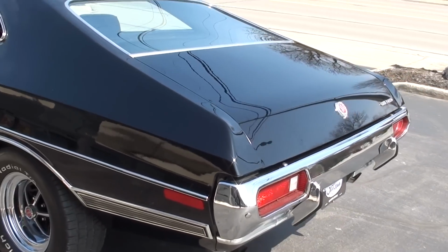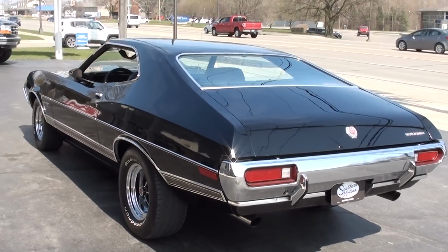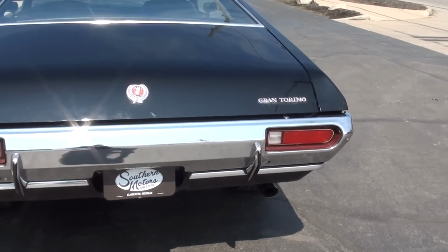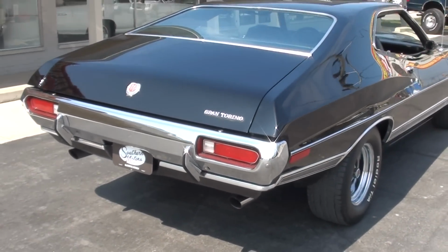Awesome car, man. A factory 351 H-code car with air. Factory tach and gauge car. Just a super, super nice car too, guys. If you're looking for a good, solid, straight Torino, I think you're gonna just love this car.